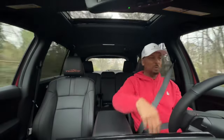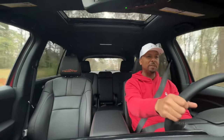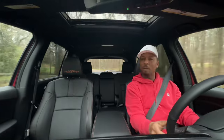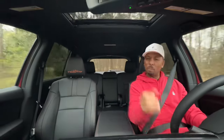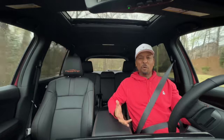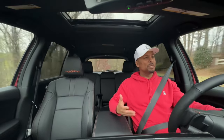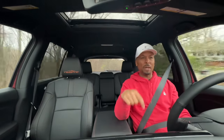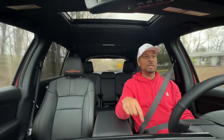Also, it feels really connected to the road. These knobby tires give me a lot of feedback, and it may be a little bit noisy for some of you, but it actually is appealing to me. It reminds me of what it felt like to drive an SUV when SUVs were introduced to the market, before engineers and designers tried to make them more car-like. If I wanted a car or a sedan, that's what I'd buy. If you want an SUV, then you want a vehicle that's capable of different terrain.